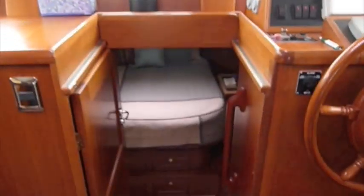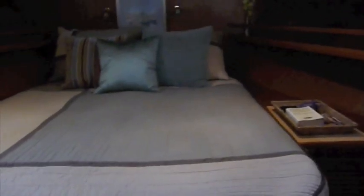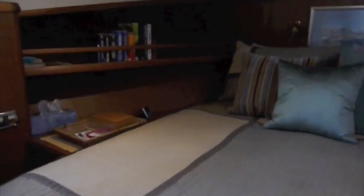Now we're moving forward into the forward stateroom. An island queen straight ahead, and then to the right you can see the hanging locker there, and this is the door to the shower. We'll get back to that and show you when it's open. Very comfortable, easy access from either side of this large berth, and there's reading lights both port and starboard. As we move aft on the port side, you see the bookcase area, and then another rather comfortable hanging locker.